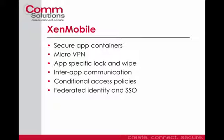Inter-app communication refers to, again, corporate applications are allowed to talk to corporate applications if you define them that way. They can talk back to the network, they can talk to each other, but they are not allowed, or they don't have to be allowed, to talk to all other applications. And again, personal applications cannot necessarily talk to corporate applications unless you allow that. Conditional access policies, again, policies defined at the corporate level to determine how applications interact, how users interact with those applications, and then federated identity and SSO if you have those needs within your network.